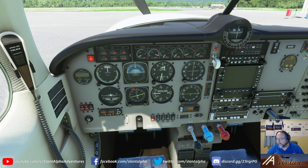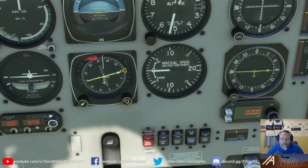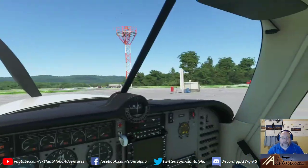I don't think I did a... Okay, yeah, I'm sorry. I did miss the fuel pump on. Fuel boost pump should come on as well. There we go. We'll check the prop area and make sure that it's clear.